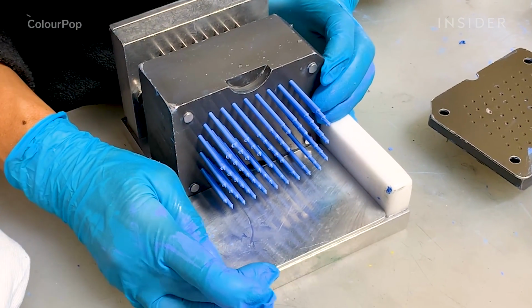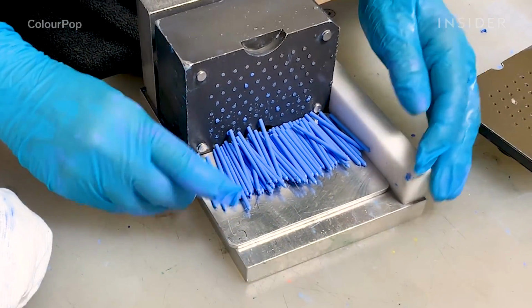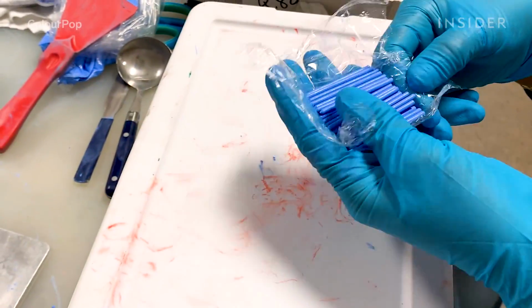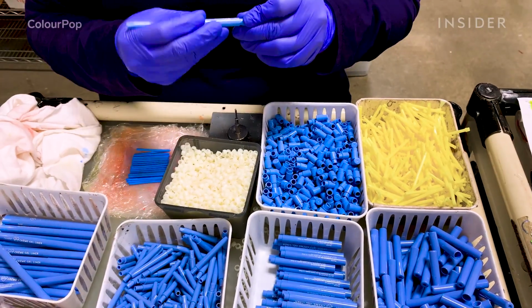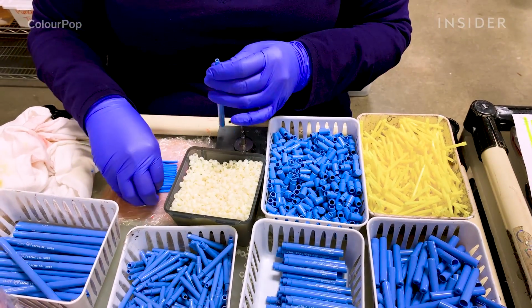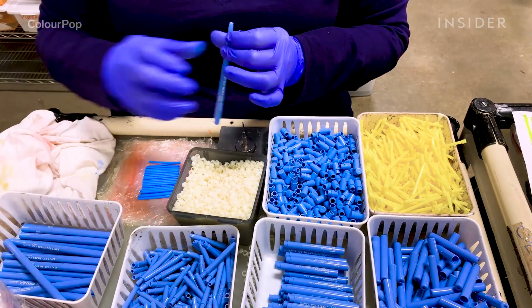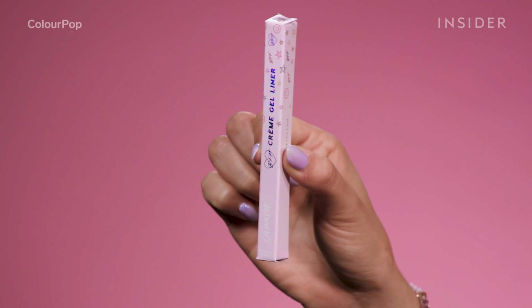Once the mixture is in the mold, it's slowly pushed through, resulting in the eyeliner pencil. The pencils are then wrapped in plastic wrap to protect against contamination. It's time for the eyeliner to be placed in its ColourPop packaging. Now the pencils are ready to be shipped out and to be put on your eyes.